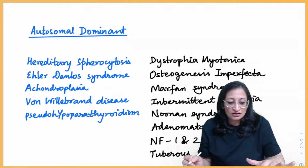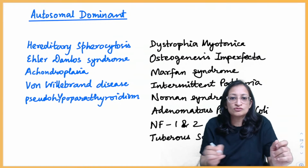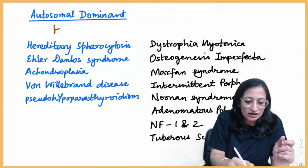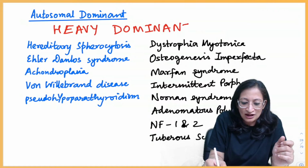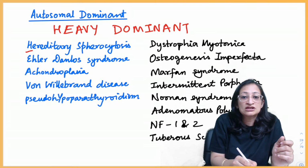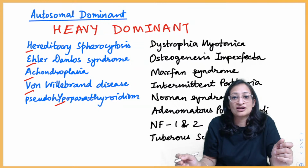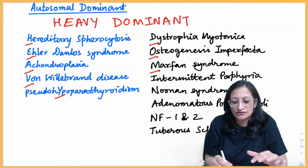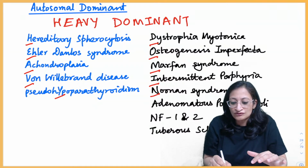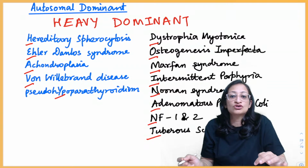Now, a quick recap of some important examples of various kinds of inheritance. Autosomal dominant inheritance, you can remember by the mnemonic HEAVY DOMINANT. H for hereditary spherocytosis, E for Ehlers-Danlos, A for achondroplasia, V for von Willebrand, Y for the Y in pseudohypoparathyroidism. Now DOMINANT: D for dystrophia myotonica, O for osteogenesis imperfecta, M for Marfan, I for intermittent porphyria, N for Noonan syndrome, A for adenomatous polyposis coli, another N for neurofibromatosis, and T for tuberous sclerosis.